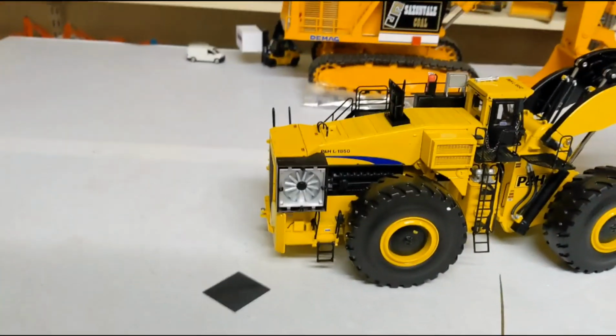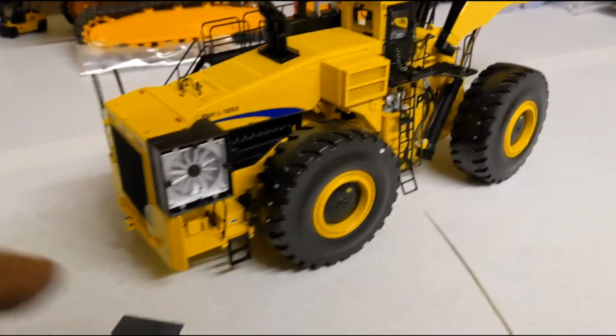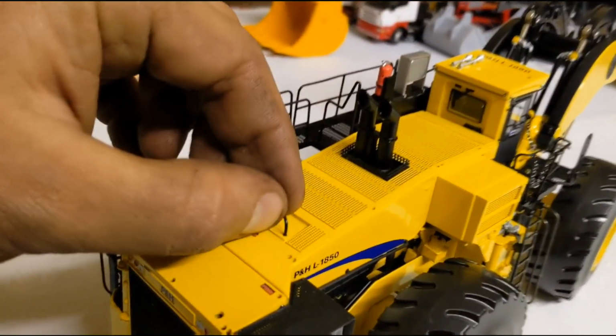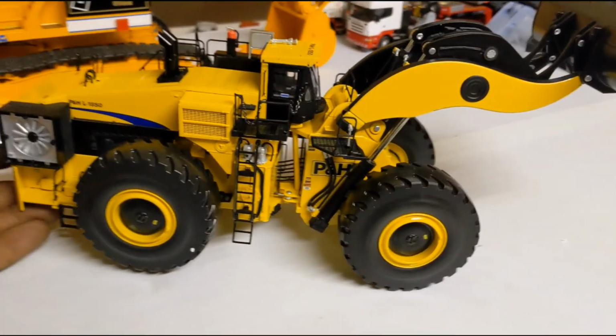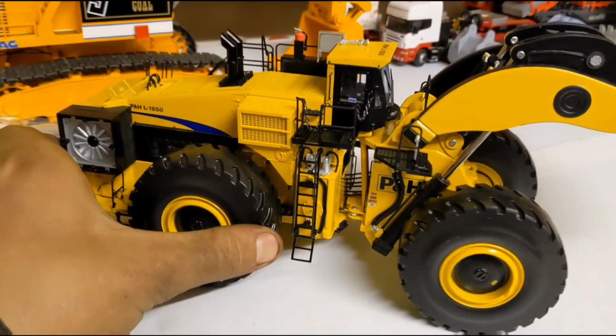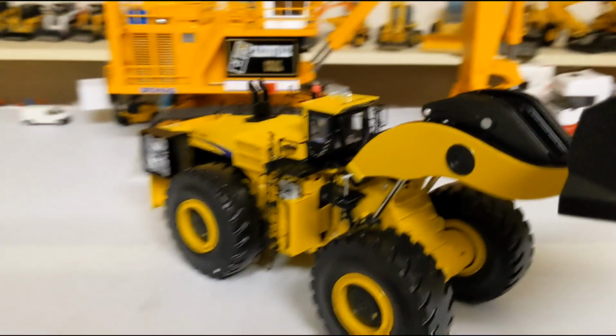Of course, if I'd been familiar with the machine, I would have known straight away that's exactly where that came from. I'm sure there's plenty of you Letourneau guys screaming at the screen. So yeah, there it is in all its glory. Thank goodness nothing else is broken.